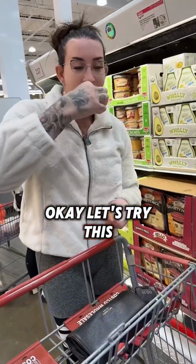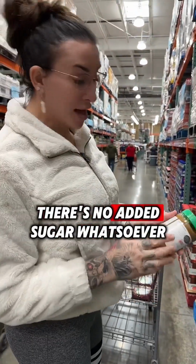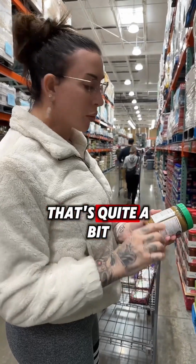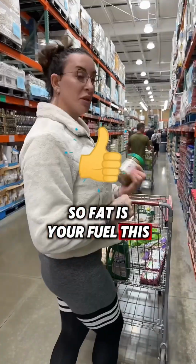Okay, let's try this. Great. It tastes great. Nutso, literally one of my favorite nut butters. It tastes amazing. There's no added sugar whatsoever. So it does have some carbohydrates in it. It's not a lot. It's 8 grams per serving and it's 2 tablespoons. Remember, nuts, nut butters, fantastic fat source. So fat is your fuel. This is going in the cart.